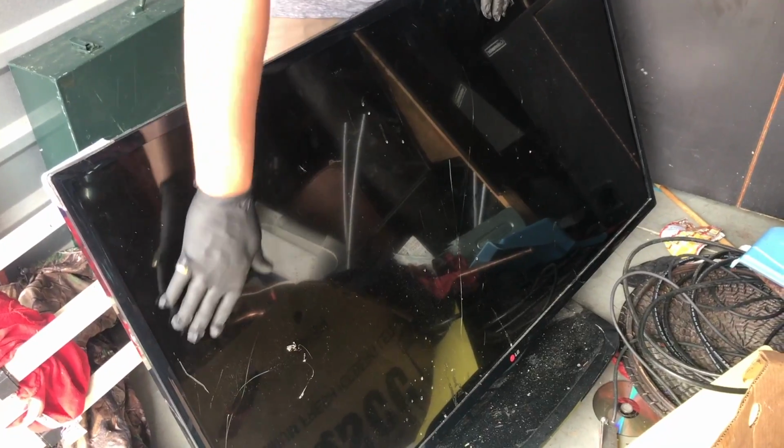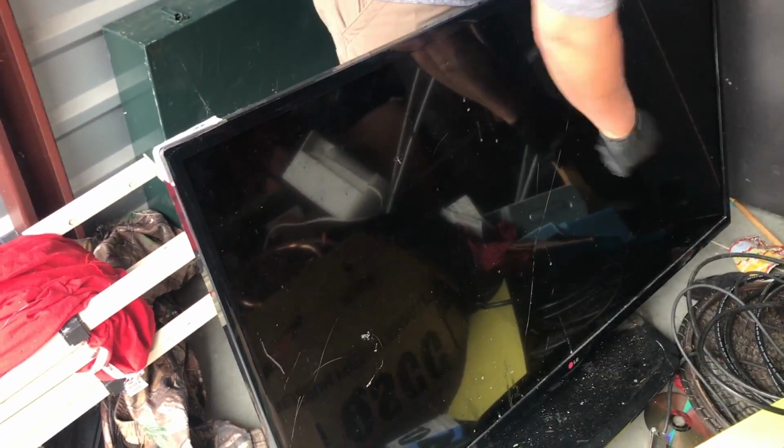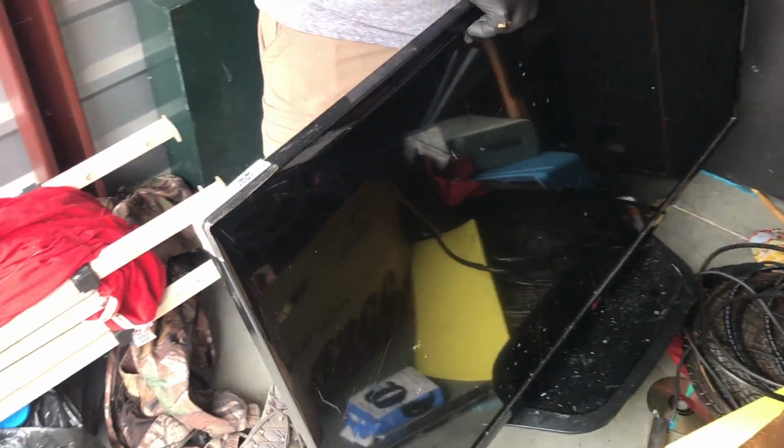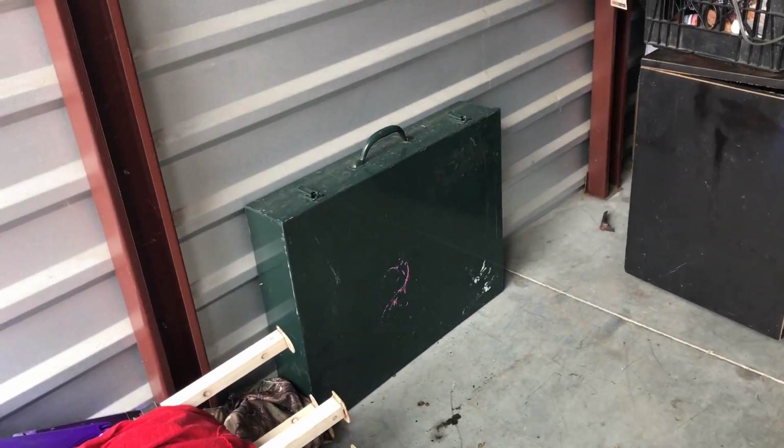That's a nice big TV, but look at that. It is in really bad shape. There's all deep scratches, cracks. Bummer. That could have been easily $100 right there, and instead, now, nothing. Yeah, let's go on to East Cycle. The East Cycle's not too far from here.